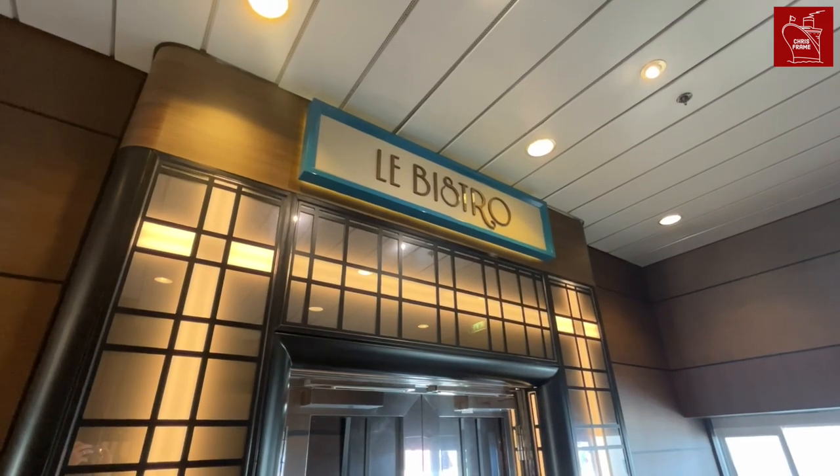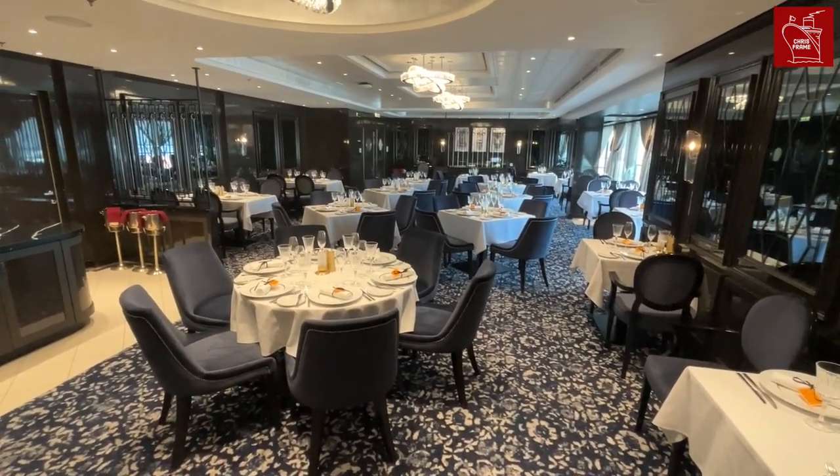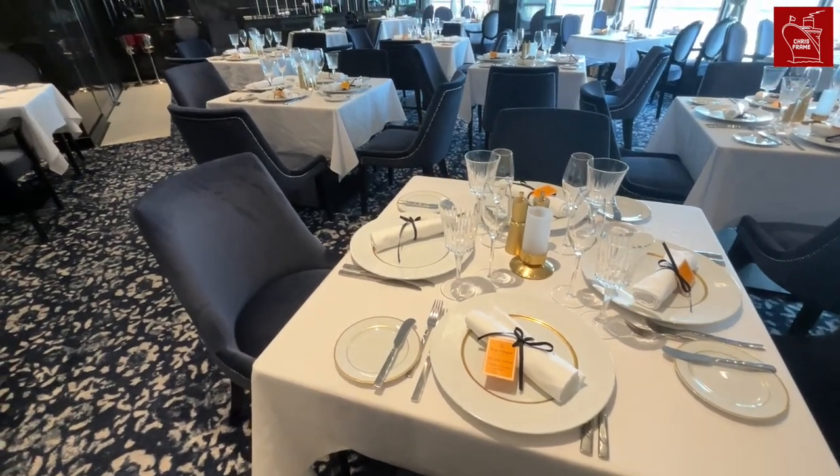Deck 7 is also where you'll find Le Bistro, which, as the name suggests, is Norwegian Spirit's French-themed restaurant. Veuve Clicquot has a presence here, complementing a menu that would be comfortable at a high-end restaurant in Paris.